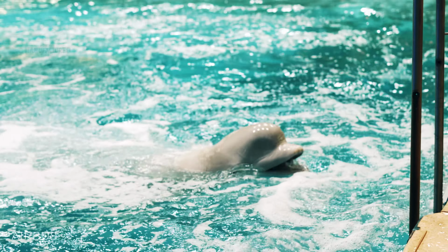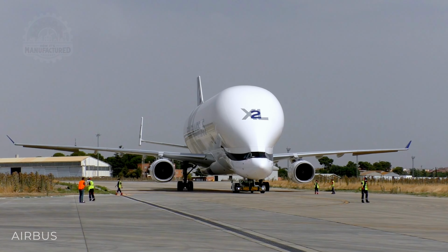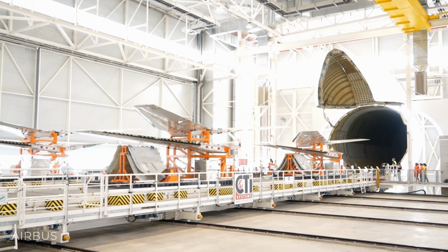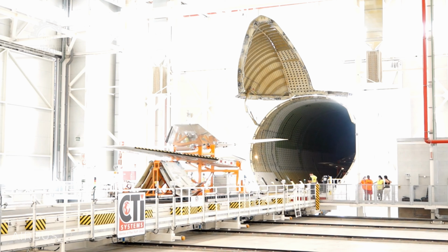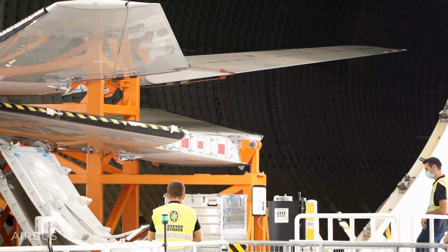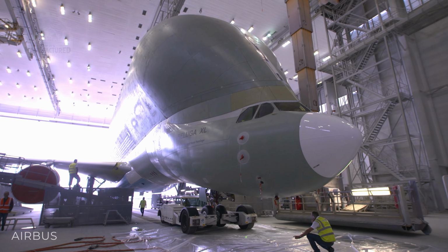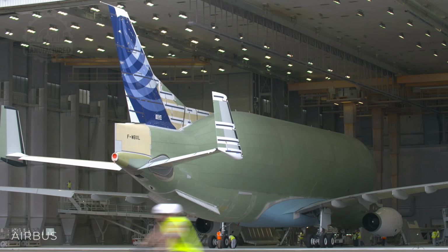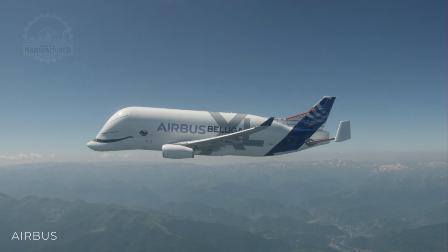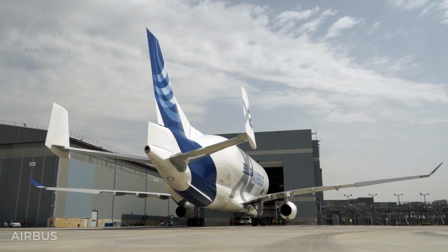The name Beluga is derived from the beluga whale, known for its distinctive forehead bump. Similarly, the Beluga XL features a prominent bump at the front of the aircraft, allowing it to carry oversized cargo. Based on the Airbus A330-200 Freighter, the Beluga XL boasts a lower cockpit, reinforced tail structure, and a new front cargo area. It measures 207 feet in length, has a wingspan of 197 feet, and stands 62 feet tall.